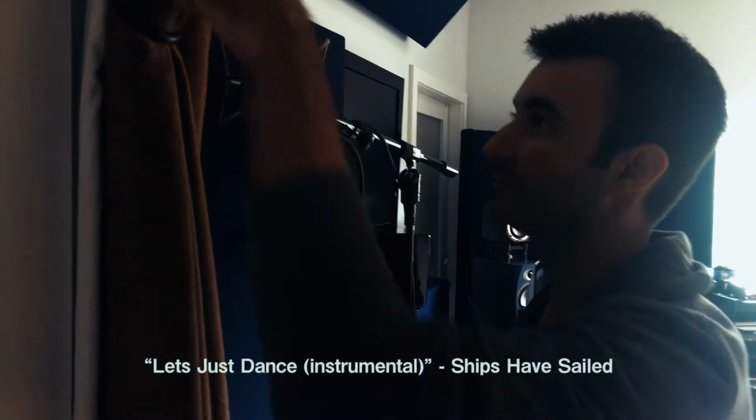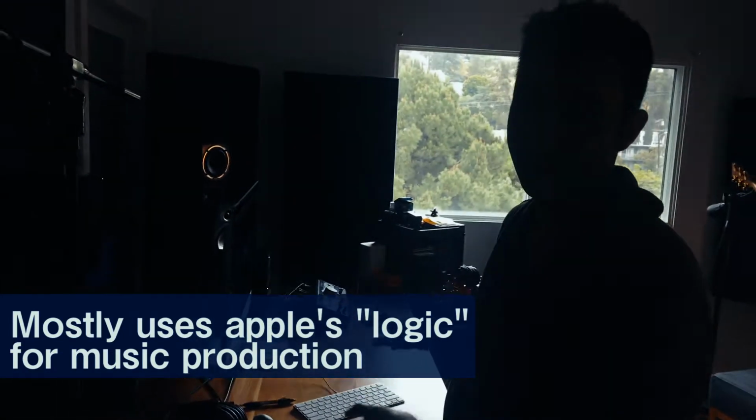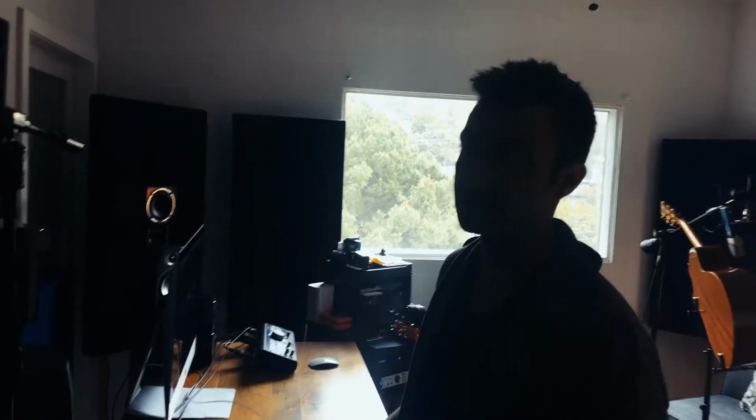So this is my vocal booth. When I'm tracking vocals, this curtain closes for acoustical reasons. I'm usually in here engineering myself, so if I pull my keyboard and my mouse over here, I can literally just push the buttons and do little edits while I'm still in position to use the mic.